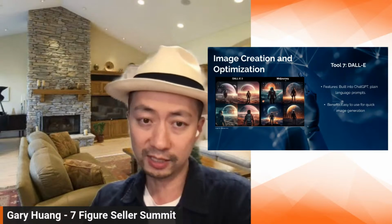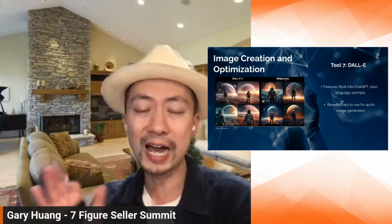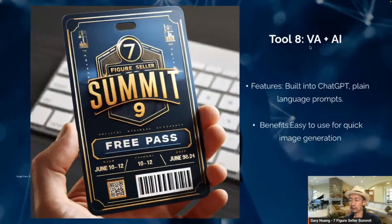Either they don't touch AI or they try to do everything in AI. But actually, what we're seeing is that the successful people do a hybrid model. I call it VA plus AI. So you have AI generate the image, and then you know what.